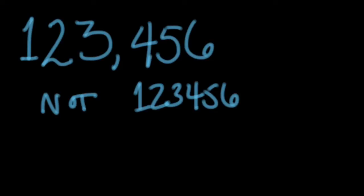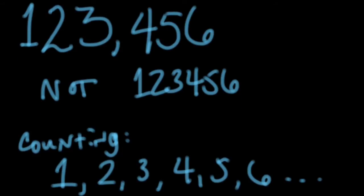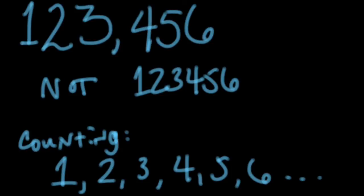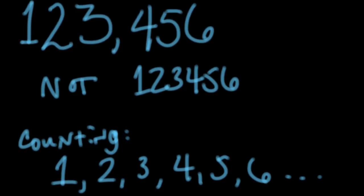Anyway, when writing large numbers, don't forget the commas. It should be 123,456, not 123456. Unless you are counting, in which case you really need those commas: 1, 2, 3, 4, 5, 6.